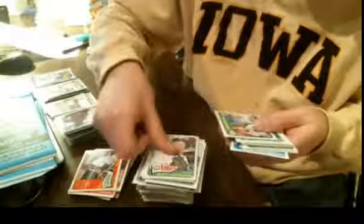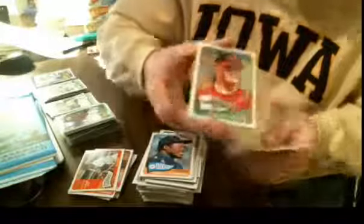Flashbacks, Willie Mays. And a Chrome of Craig Kimbrel. And that is box 9. Three left.